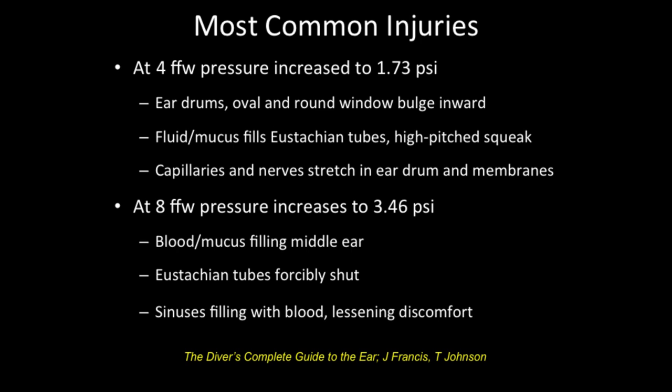So here's what's happening mechanically. Let's look at a common dive, especially in a pool. At 4 feet of fresh water in the pool, the pressure is increased by 1.73 PSI. That's just at 4 feet. We already know that that threshold is a relative pressure difference of 4.5 PSI. So here at just 4 feet, the eardrums, the oval, and round windows begin to bulge inward. You get fluid and mucus that starts to fill the eustachian tubes.